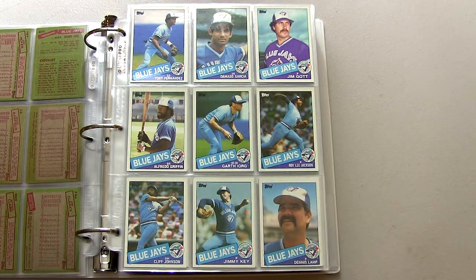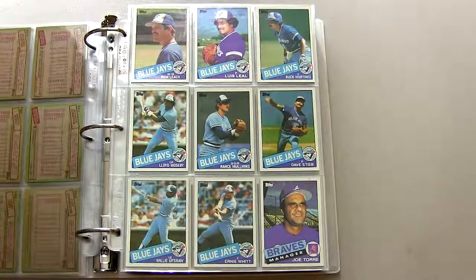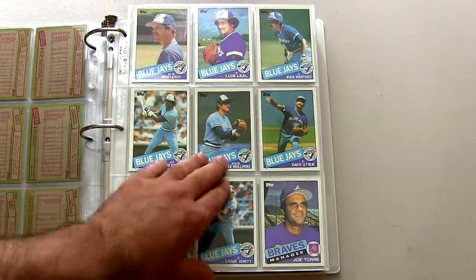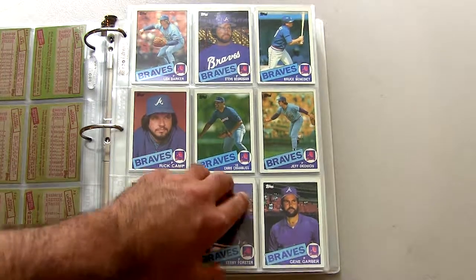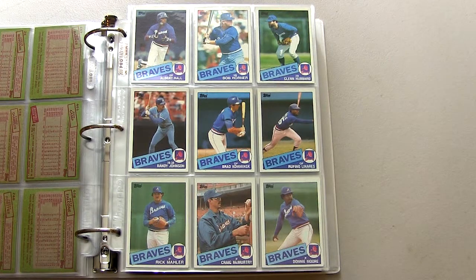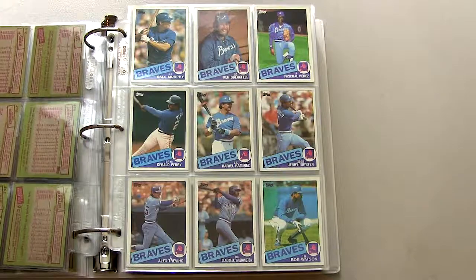Now onto the Toronto Blue Jays. I believe that's Jimmy Key's rookie in the lower middle part of the page there. Dave Stieb. And onto the Atlanta Braves, managed by Joe Torre, who would go on to later have many successful years managing the Yankees in the 1990s. Bob Horner in the top middle. Dale Murphy, a big part of this team.